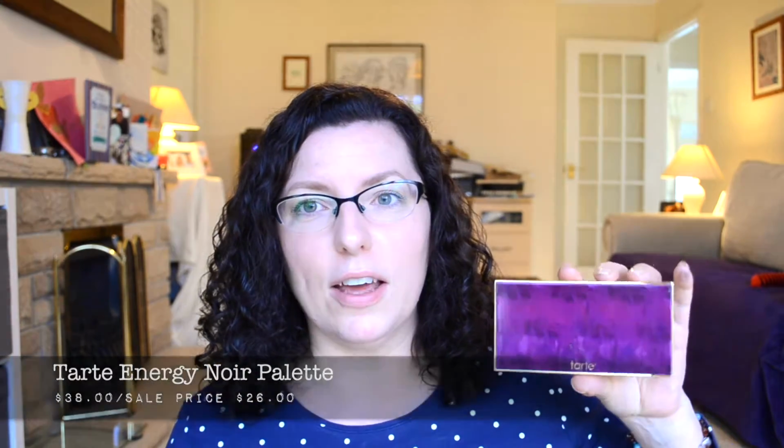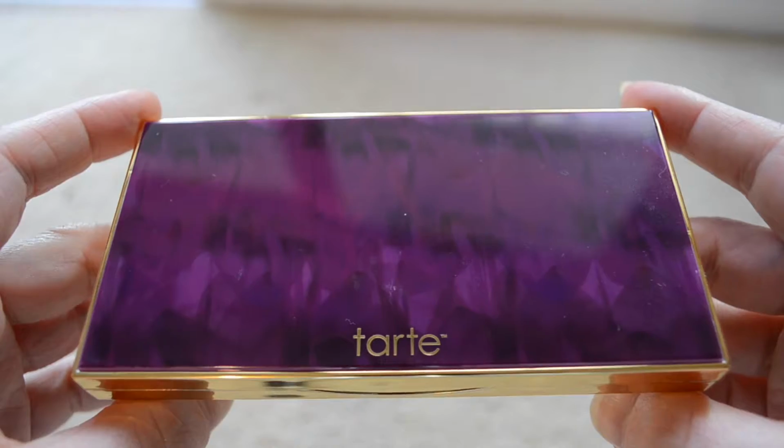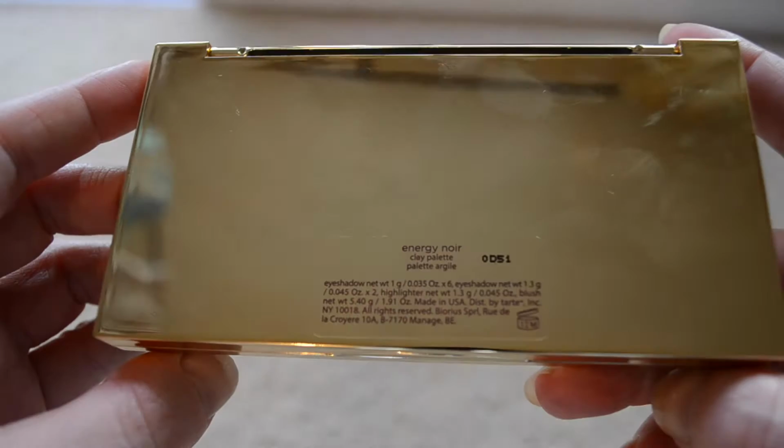But this is what it looks like in the flesh. I mean, how pretty is this palette? Gorgeous purple. The back, I'll try and see if I can position it. You can see my tripod legs there. And woohoo! Hello! The back is just a very high mirrored sort of gold colour. Like I said, it's really heavy. And then inside, you've got a little protective film over the top, which is also telling you what colours are in here.